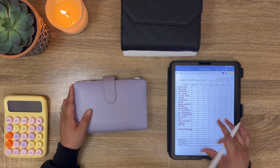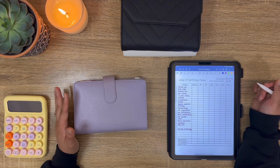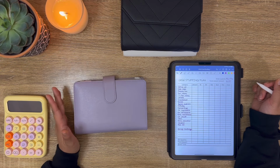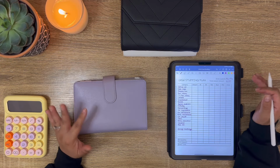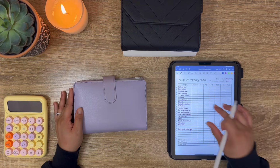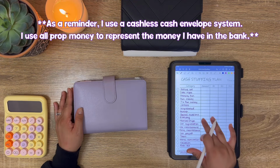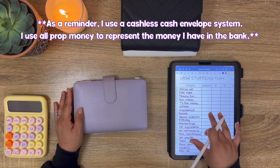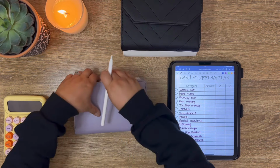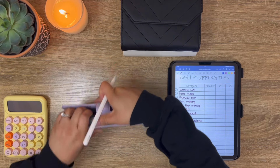So like I mentioned before, my husband and I are full-time employees, and we're also a family of three. And so that just gives you a little bit of context on how we budget here. So let's go ahead and get started. I'm just gonna zoom you guys in so you can see a little bit better. And we're just gonna go through each binder here.